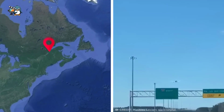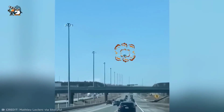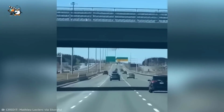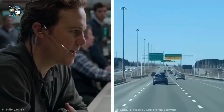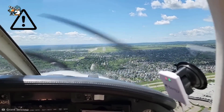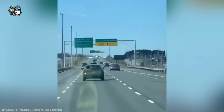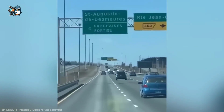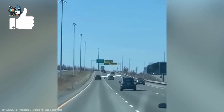While flying near Quebec City, Canada, the pilot of this Piper Cherokee blew out his engine as the propeller on his plane gradually cut out. With no engine power, the pilot was left gliding through the air, and after radioing into air traffic control, he was told that the closest airport was too far away, and he'd have to land on the nearby Highway 40. With no other options, the pilot was forced to land on the asphalt and merge into an active traffic lane. That's some pretty impressive driving, although he could have at least used his blinker.